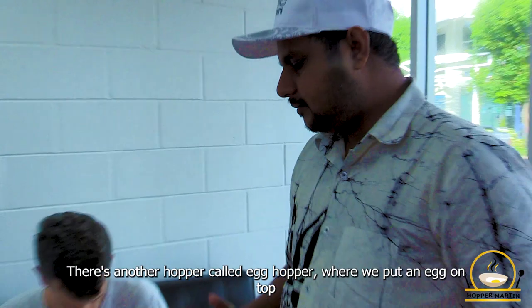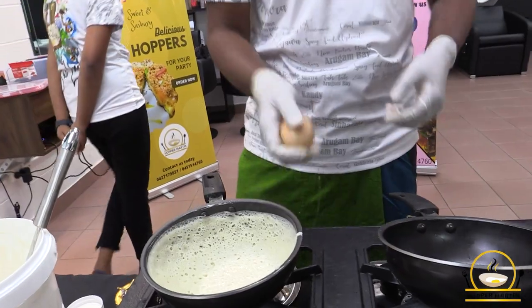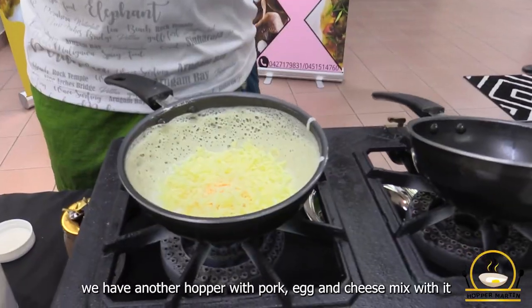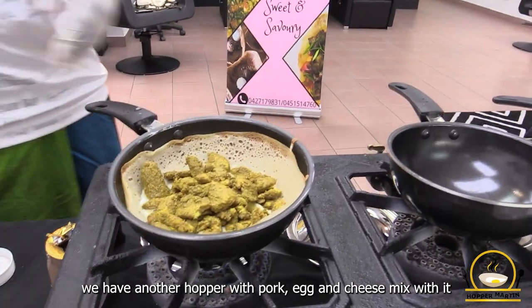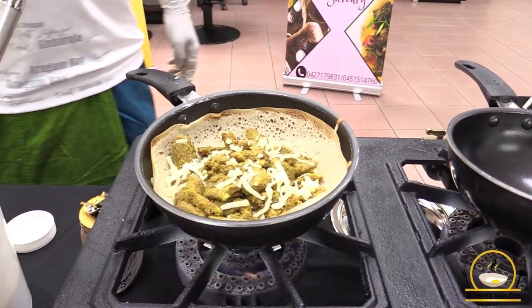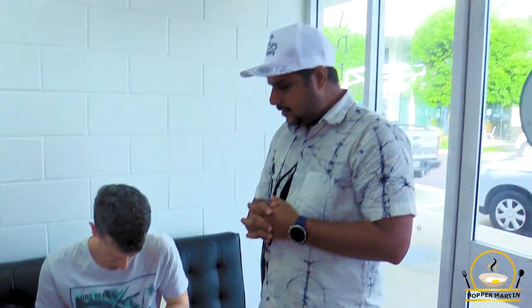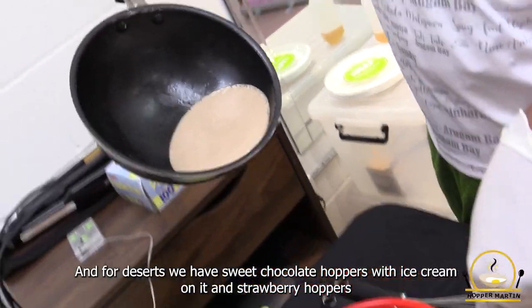There's another called egg hoppers. We just put an egg on it. It's not very spicy, and we have another with the beef, right? Pork. Pork, egg, and cheese mixed with it. And we have chicken. And for desserts, we have sweet chocolate hoppers with ice cream on it, and strawberry hoppers.